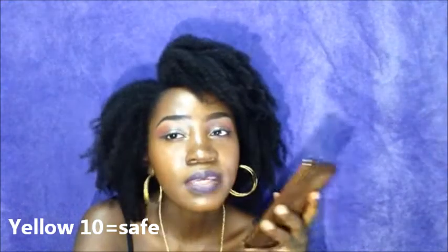Let's take one of the colors. It has yellow 10, yellow 6, and green 8. Let's take yellow 10. The FDA has reviewed the safety of yellow 10 and yellow 10 lake, and determined that these ingredients may be safely used for coloring cosmetics and personal care products, including products intended to be used on the lips. Okay. These ingredients are not permitted for use in products intended for use in the area of the eye. Okay, so this is the same as Red 33. You can use it in other areas of your body except close to your eyes. Yellow 10 is also permitted to be used as a color in drugs.